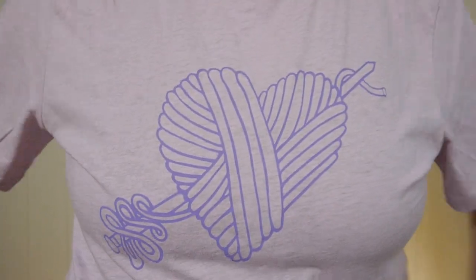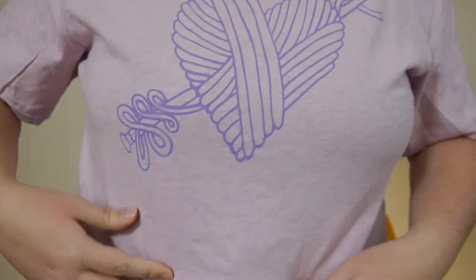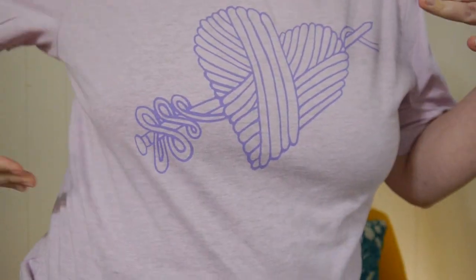Okay. Gotta put it on. Shirts are so soft. So there it is. Oh my goodness. It looks so good. Yarny heart, arrow knitting needle for Valentine's. Jenna kind of had a rough idea of what she wanted and asked if I would design it. And I was like, of course I would. I'd love to. So I'm so excited.